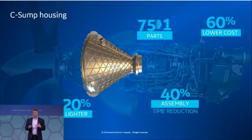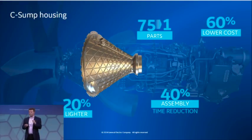We would have to liquid nitrogen cool part of the assembly and induction heat the other part to fit it together and keep the tolerances. Now when I change that thought process and I 3D print it, I actually improve the tolerances, I remove that assembly step, I start to change the way that the whole engine goes together, and I remove opportunities for human error. So as we walk through this, 40% assembly time reduction, it's not just that assembly time reduction, but it was also the capability to eliminate the errors.